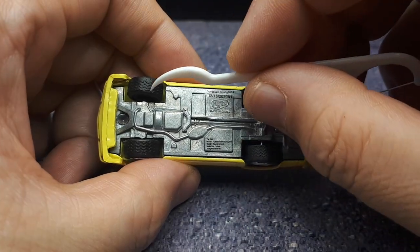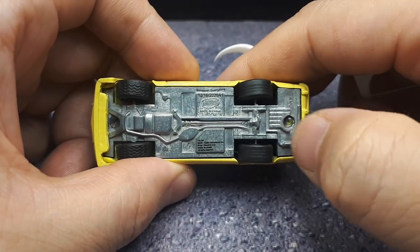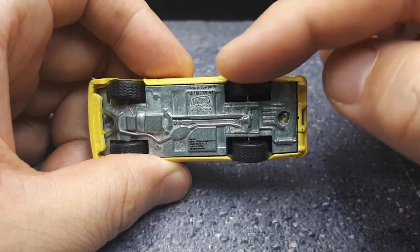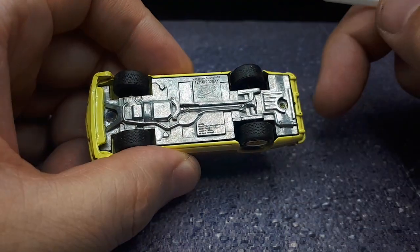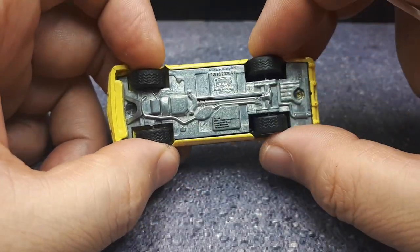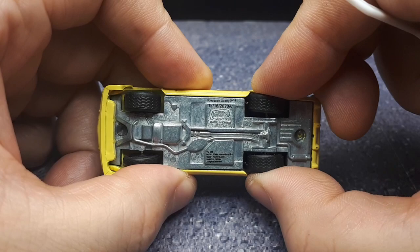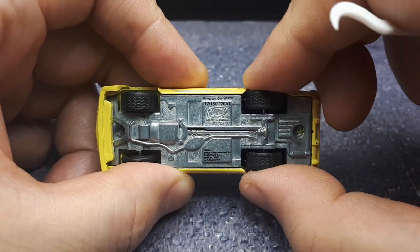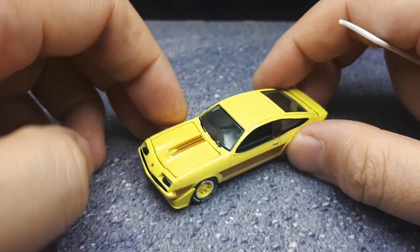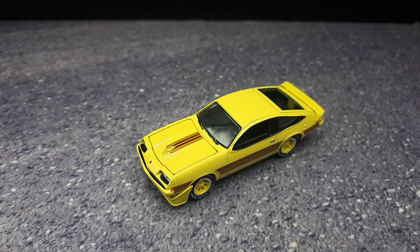Alright, very wide tires that are not realistic. Yeah, this axle is totally messed up, you can see, so that's too bad. And then it's press fit together, which makes it worse because you can't really fix it unless you drill it apart, or try to do that. Well, no need to do it right now. Okay, so it's a very unique vehicle.